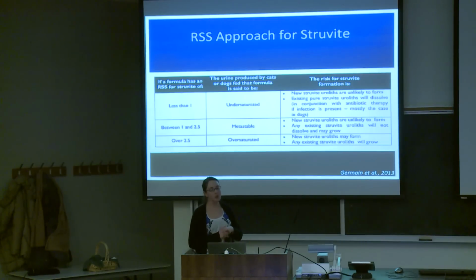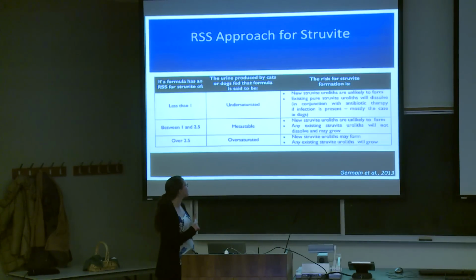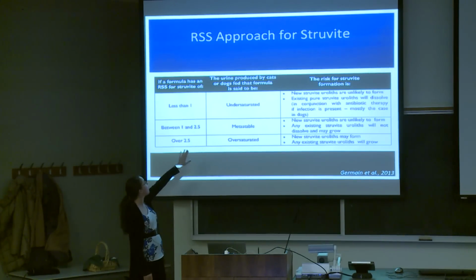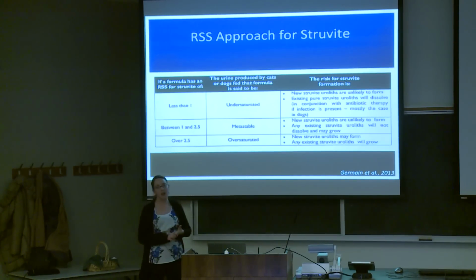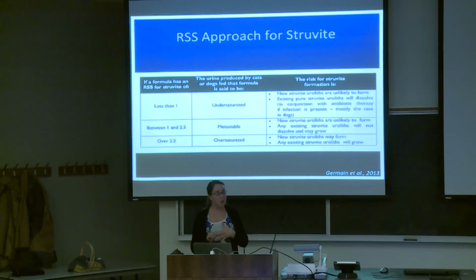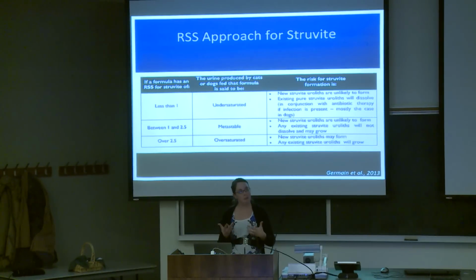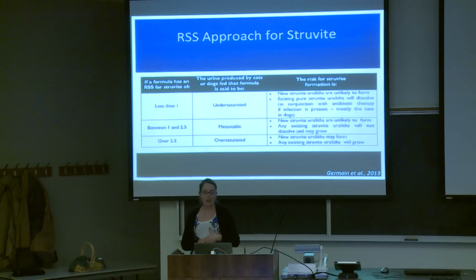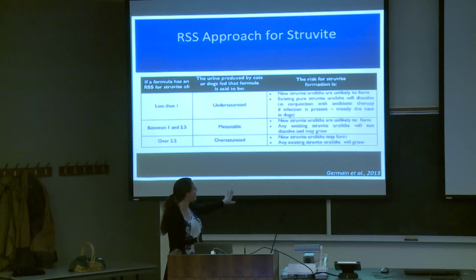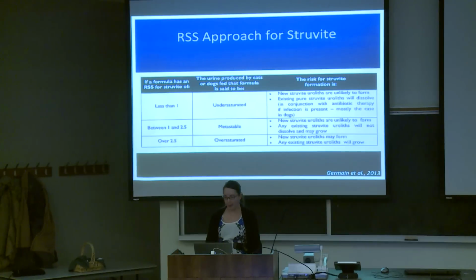So when it comes to relative supersaturation for struvite, I mentioned that we want to be in the undersaturated range, or the undersaturated zone, and that means that we want an RSS value less than 1. When it comes to the metastable range, this means where growth would be minimal, but we're not going to be able to dissolve things. It's typically between 1 and 2.5. And then if the diet were to produce something over 2.5, that's where we're going to see more stone and crystal growth.